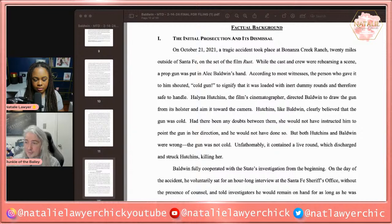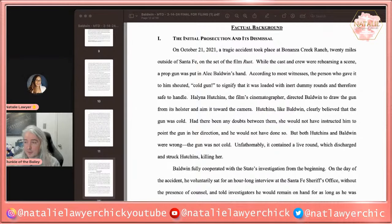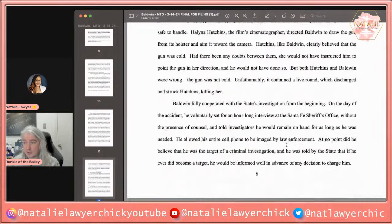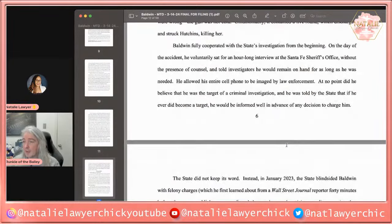Halyna Hutchins, the film cinematographer, directed Baldwin to draw the gun from its holster and aim it toward the camera. Hutchins, like Baldwin, clearly believed that the gun was cold. Had there been any doubts between them, she would not have instructed him to point the gun in her direction, and he would not have done so. But both Hutchins and Baldwin were wrong. The gun was not cold. Unfathomably, it contained a live round, which discharged and struck Hutchins, killing her.